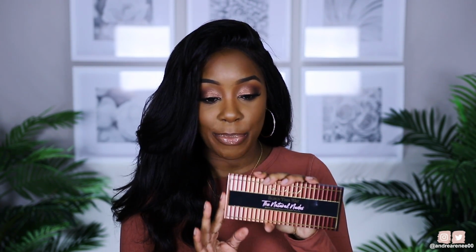But with the palette, I do like the eyeshadow palette. It's a go. It's $45, but I don't know. I'll have to do more looks using the shades in here just to see if it'll be really, really worth the $45. But I mean, the few shades that we used today, I am very, very impressed with.